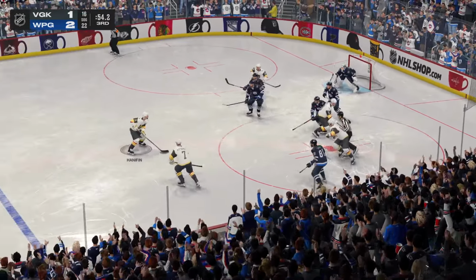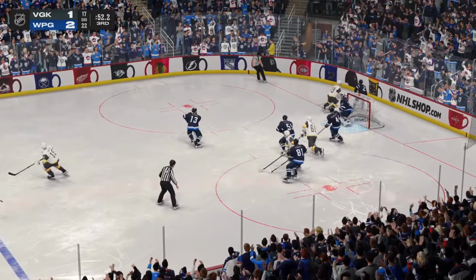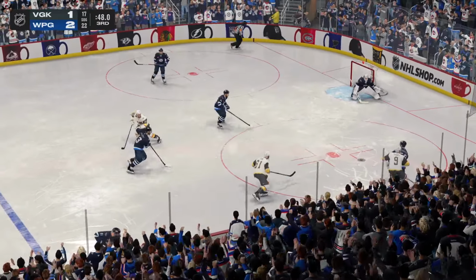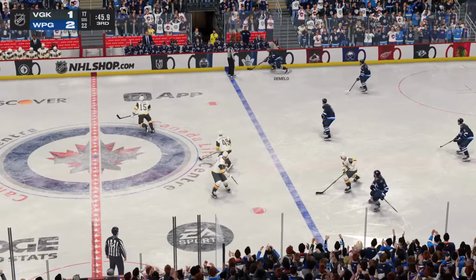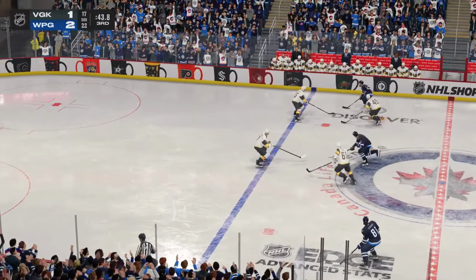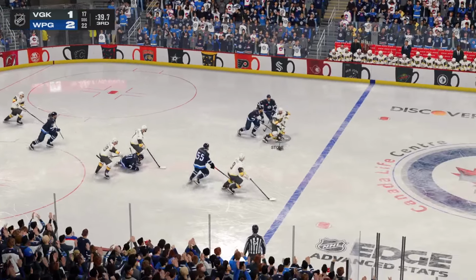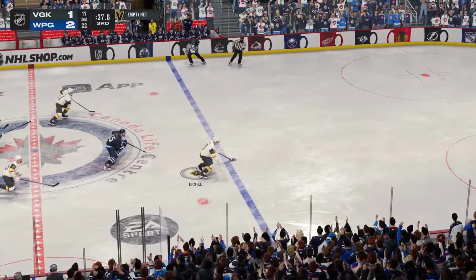And they win the draw in the offensive zone, and they go to work. Tremendous stop by Hellebuck. Sends it over to Morrissey. Winnipeg's got it against the boards. Oh, that's a good hit. Trying to gain a step.